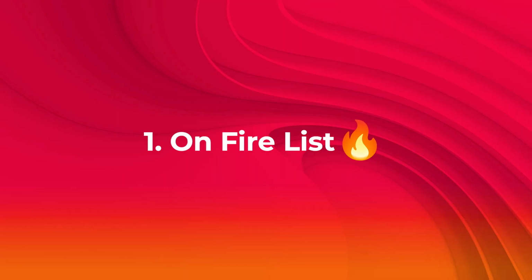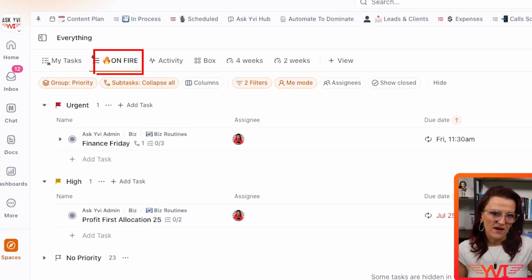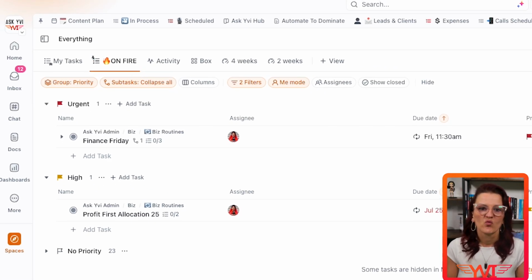Number 1, time-saving tip right here in ClickUp. Not yet on automation, we'll come to those in just a second. The On Fire List. The On Fire List is a custom view right here in ClickUp. It is a complete game changer when it comes to prioritizing your tasks.